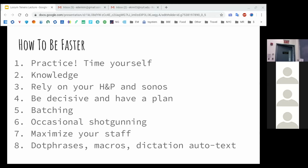Number 3, I would say if you're able to rely on your history, physical, and your bedside sono in a lot of situations, you can cut down a lot of unnecessary testing, and that will also help you improve your efficiency as well.